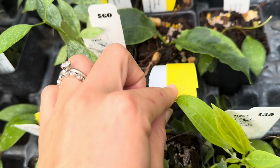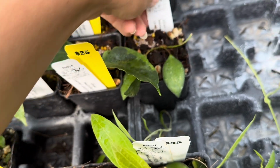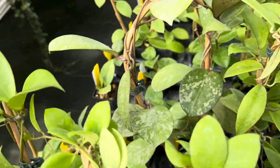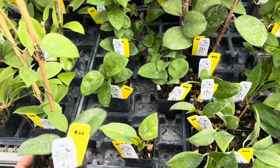Yeah, that's a thin leaf. Multiflora outer variegated. Nuna pink. Okay. It's harder to grab the trellised ones, but I'm gonna try. If there's some that look really pretty, I will definitely try my best.